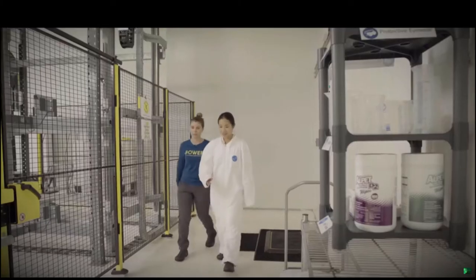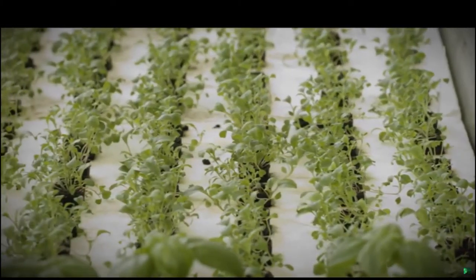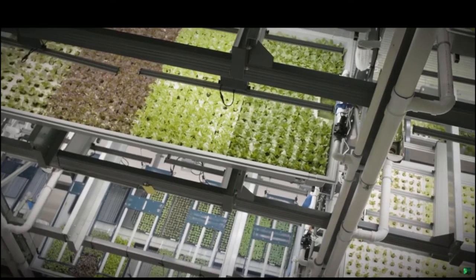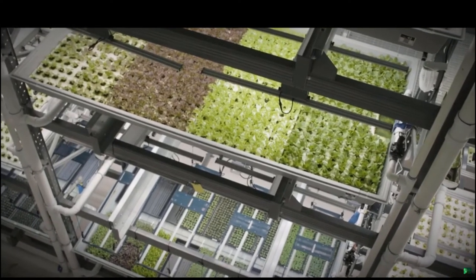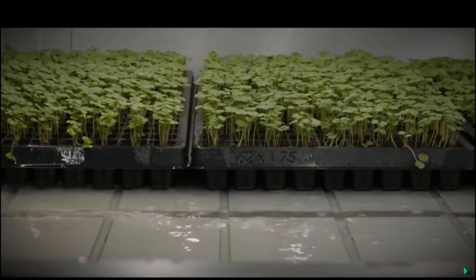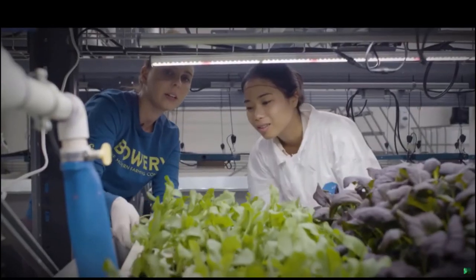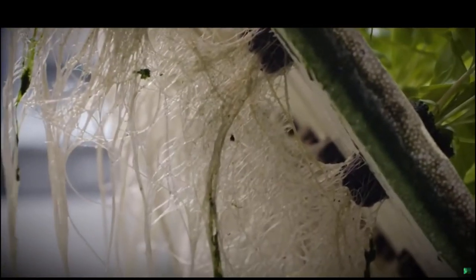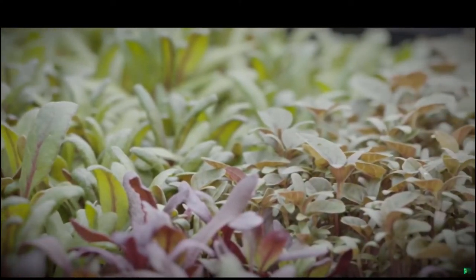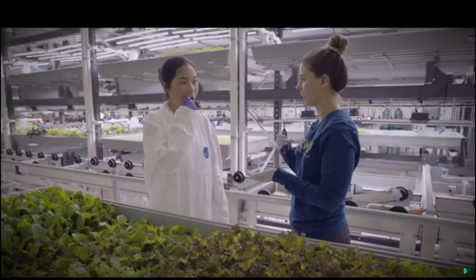Step inside, and you'll see a cross between a factory and a lab. Trays of produce are vertically stacked to save space, and each of them is given just the right amount of light, water, and nutrients at the optimal temperature and humidity. It's an incredible level of precision, which is why Katie can grow more faster with less water and no pesticides. It's also what lets her grow things that taste like nothing you've ever had before.